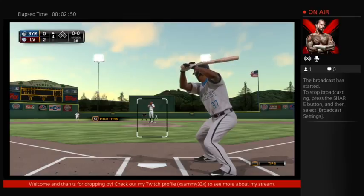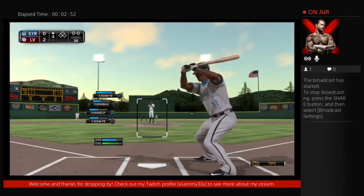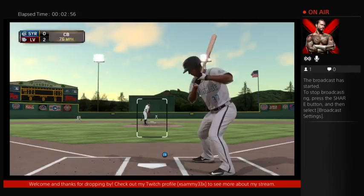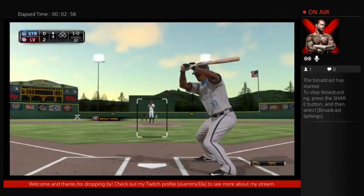Seven will dig in, 0 for 1 here in this one. Second baseman. First offering on the way. And here's a first pitch curveball that bounces on him there.